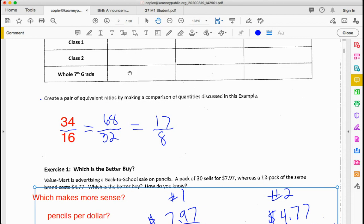We talked about kind of yesterday the gender ratios. Another word for ratio is fraction, okay? They want us to give equivalent ratios or fractions to this one. So write down 34 over 16. Now, to find equivalent ones, we have to do the same thing to the numerator and denominator. In this first one, what did I do to the numerator and to the denominator? I multiplied by 2. So an equivalent ratio or fraction could be 68 over 32. Okay?